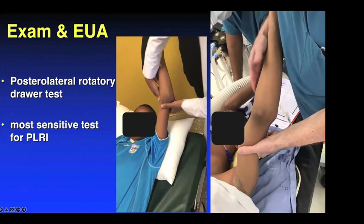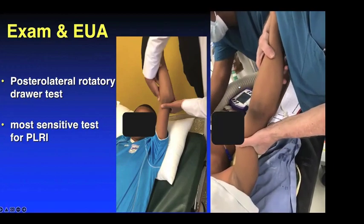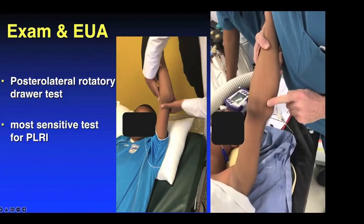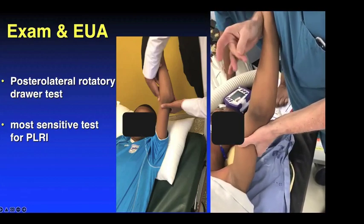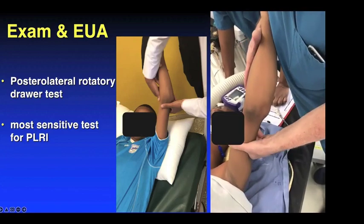But on EUA, where he doesn't guard, this is a little bit more of a posterolateral rotatory drawer test. You can see the radial head, and there's the capitellum moving out and plunking back in. You can see that. You can see it's actually fairly dull. I can do it with one finger, like there, one finger. You see, it's not forceful.